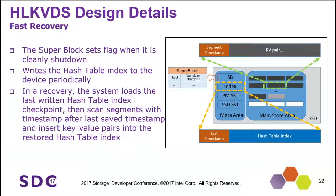And fast recovery. We all know that things happen, systems have issues. The hybrid key data store contains a super block in the event that things don't shut down as we'd like. It writes to the hash table index periodically for each device, and the recovery will go through, read, and play that back.